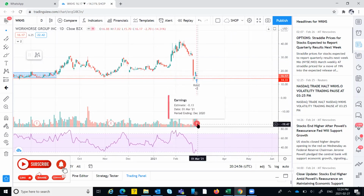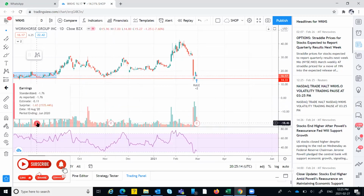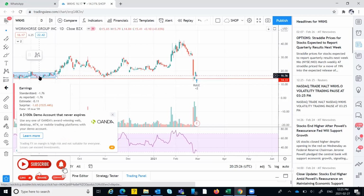Let's talk about the earnings. The earnings estimate is negative 0.13. They haven't updated it yet, and the earnings are due on March 1st, on Monday. Last earnings were also negative, with a negative surprise after that. The stock didn't respond too much to that earnings. The estimate was negative, and the actual was even more negative, and the stock remained at the same level because it was at its strong support at that price level. Here also it is a strong support.